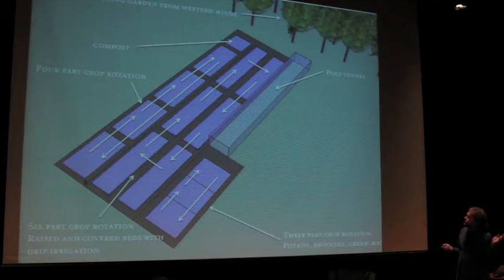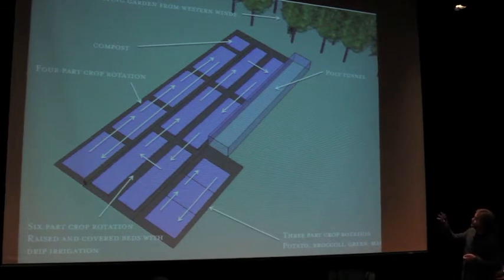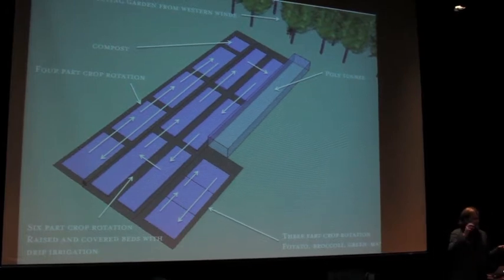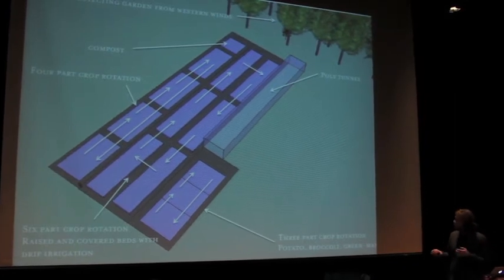One of them is obviously crop rotation, which is something that everyone who grows vegetables probably knows about. We're experimenting with different types of crop rotation to see what gives us the perfect yield and still maintains the quality of the soil without depleting it.